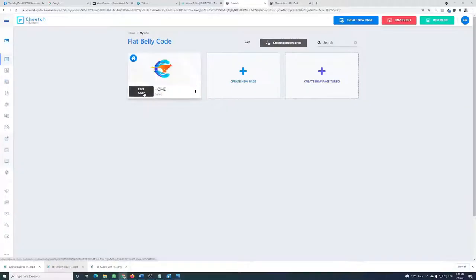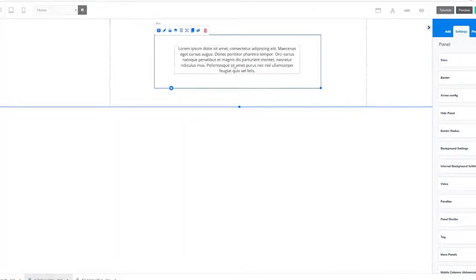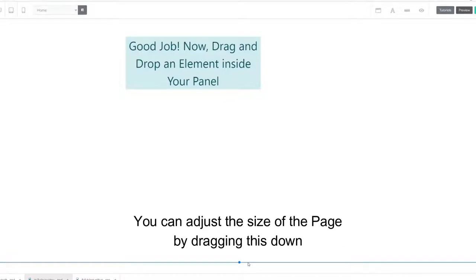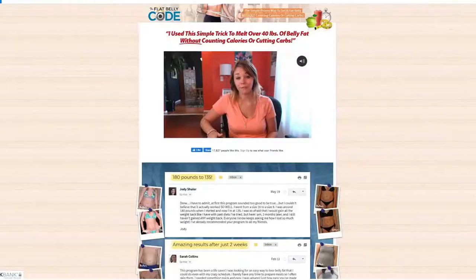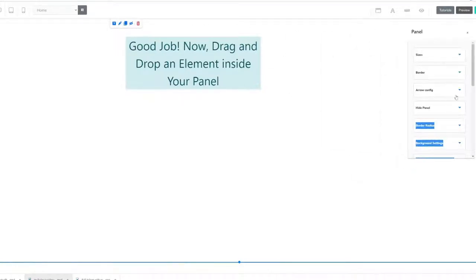Click Edit Page. We now are greeted with an empty template like this. So now, I delete the text so we can start from scratch. First, I'm going to change the background to a similar color with the affiliate offer, by clicking the pen button and from there, go to background settings and pick the background color in the panel tab.